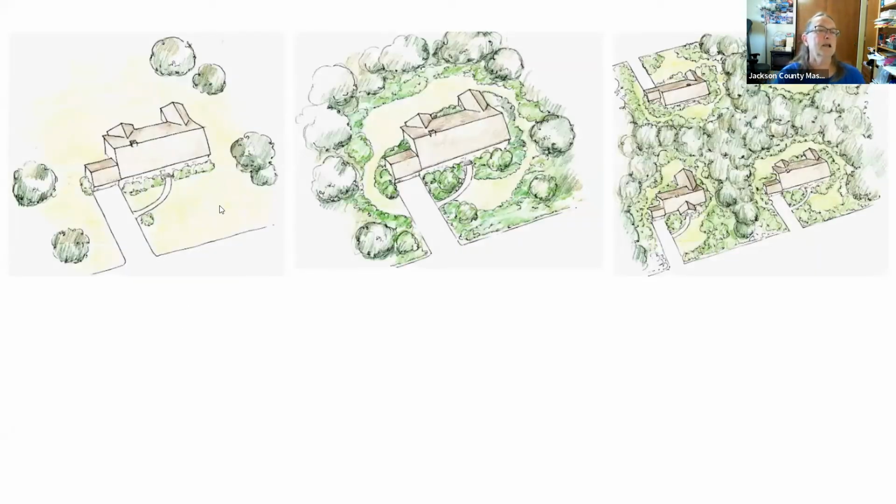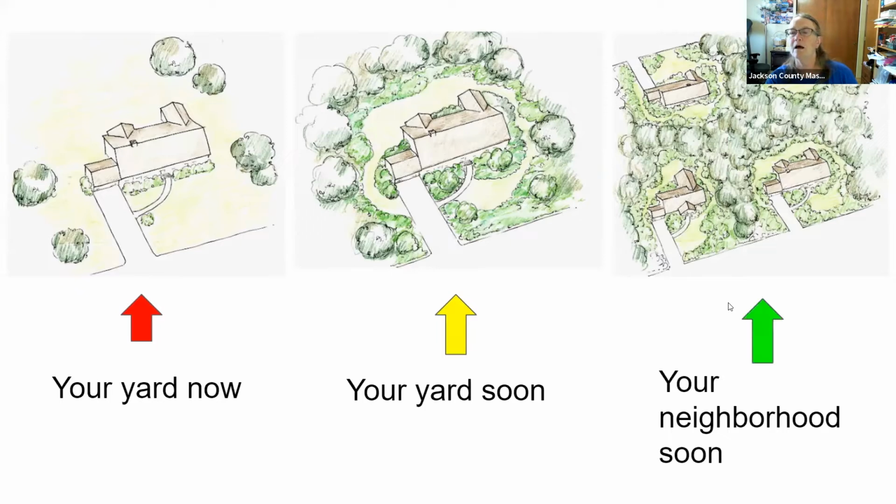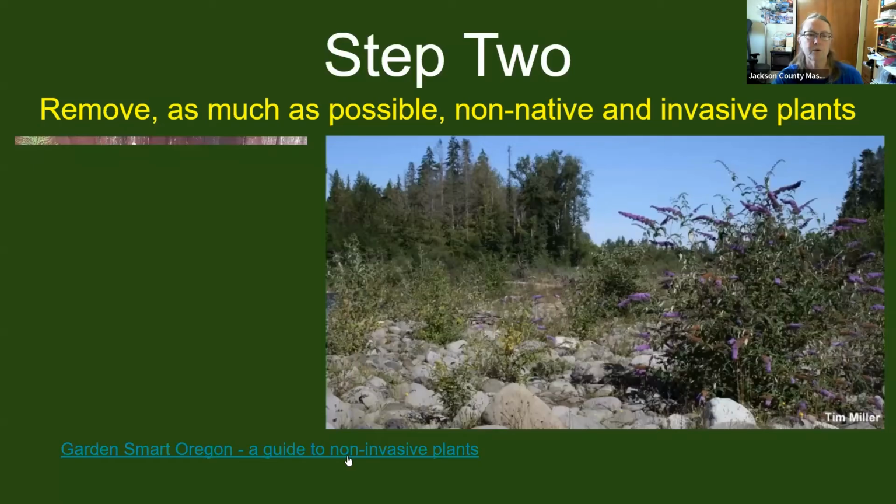Okay, so let's say your lawn, right now your house looks like this. It's got a big lawn around it, a few specimen trees, and your lawn looks maybe like that. We would like you to have it start to look like this. More vegetation, more cover for animals, more bird feeders. When you plant plants, they're bird feeders. And if you get your neighbors on board, then your neighborhood becomes an ecosystem that can support breeding populations of birds. And that's what we want.